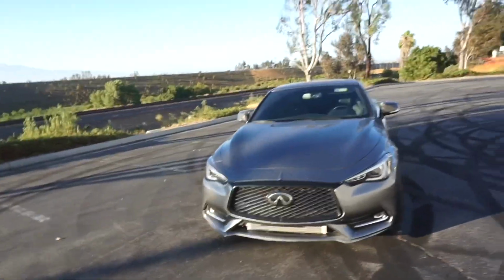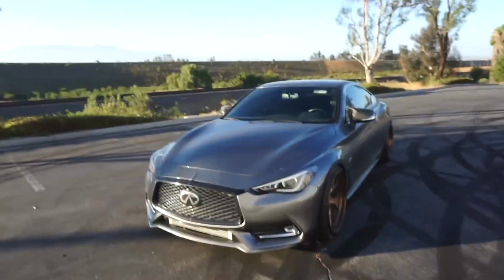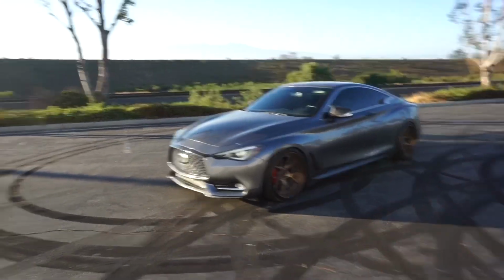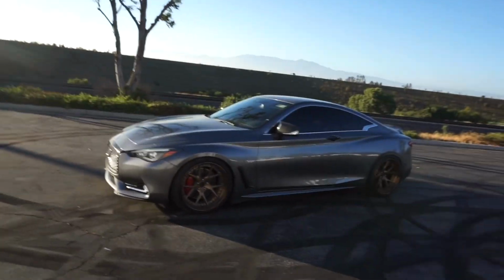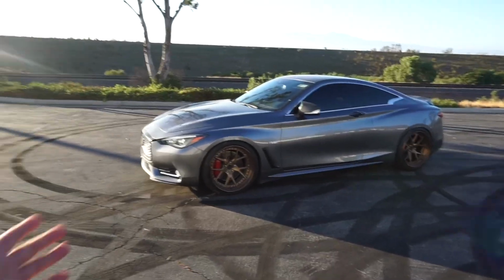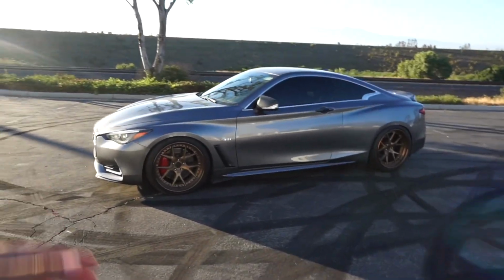The car, in my opinion, is one of the best looking cars that has come out at a very affordable price. I love the way the car looks. Obviously, I did my own little touches to it to make it look a little bit better, in my opinion. Sorry about the wind. And it just looks great.